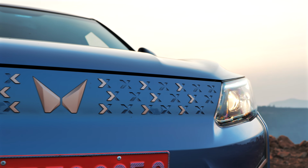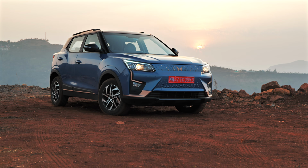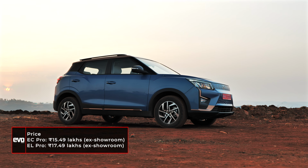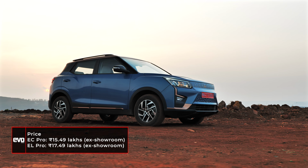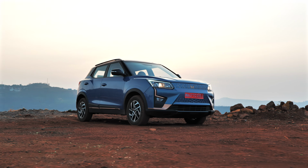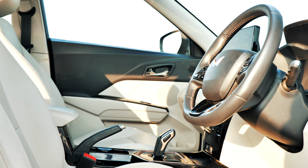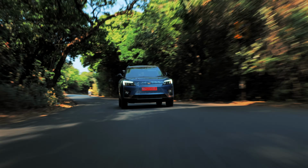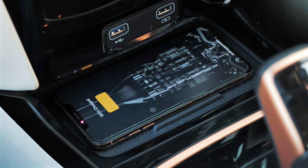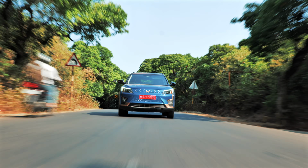With the 2024 model year, the XUV400 is better than ever. Notably, with Mahindra lowering the starting price to just Rs 15.49 lakhs, while the top-end EL Pro now costs just Rs 17.49 lakhs, a reduction of almost 2 lakh rupees. At this price point, offering ample space, impressive performance, enhanced safety features, a comfortable ride, and a plethora of advanced features, the XUV400 presents an irresistibly compelling option in its segment.